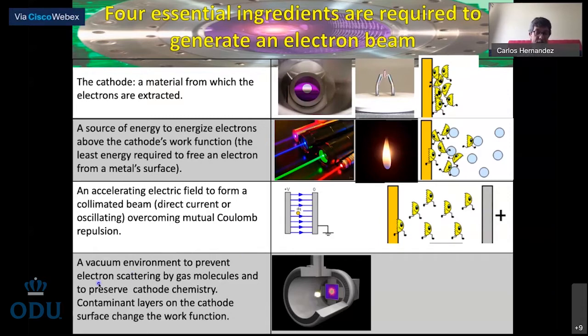The other key ingredient is that we need a vacuum environment. This is important because electrons scatter very easily in air. So let's say that we have a cathode, we illuminate it with the proper laser, and we give it a voltage with a battery. The electrons will go out, but will not get very far. The other issue is that in most accelerators, the photocathodes have very sensitive chemistry. That is, they get oxidized very easily. And if we oxidize the surface of the cathode or the particular material we're using, then the electrons will require more energy and will not exit as easily as we want them to.